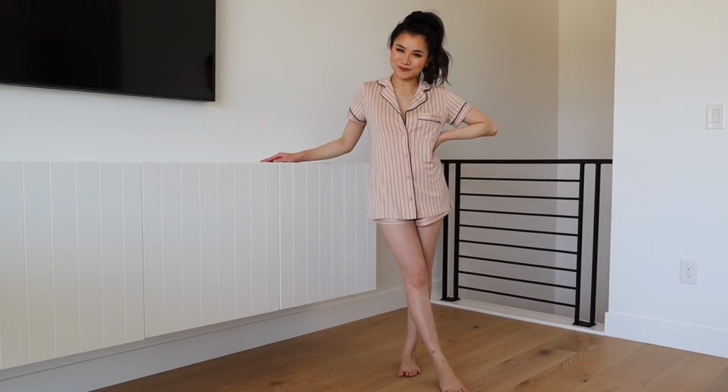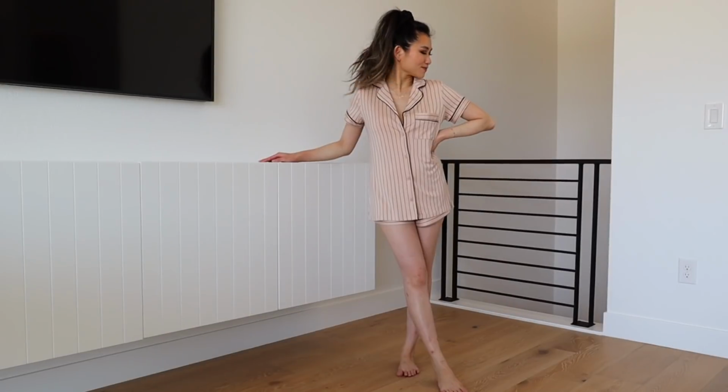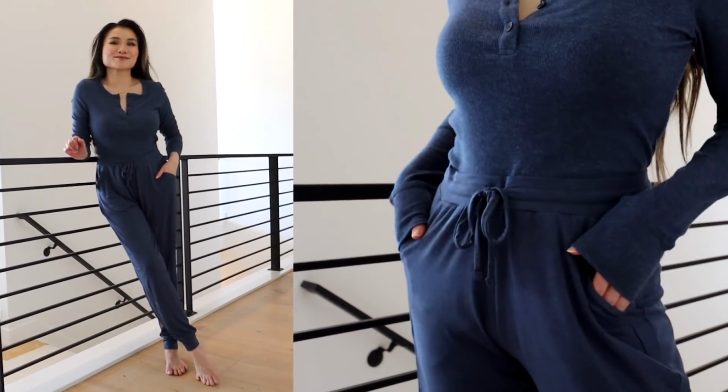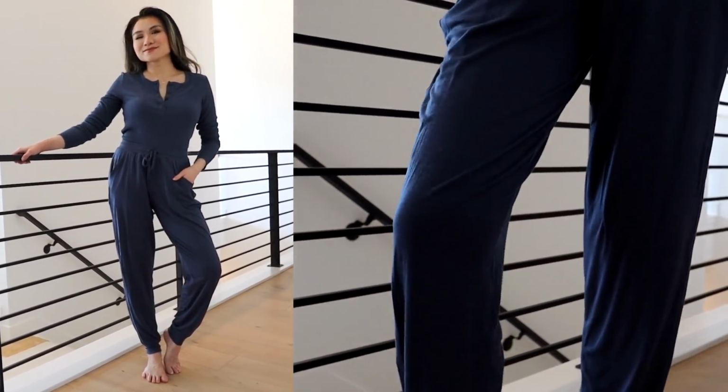For an adorable lightweight summer option, I have this classic short sleeve pajama shirt with matching shorts in this blush pinstripe, or for more coverage, I have their super popular long sleeve Henley top paired with their lightweight jogger pants. All their fabrics are so buttery soft, stretchy, and just feel like you're dripping in luxurious comfort.